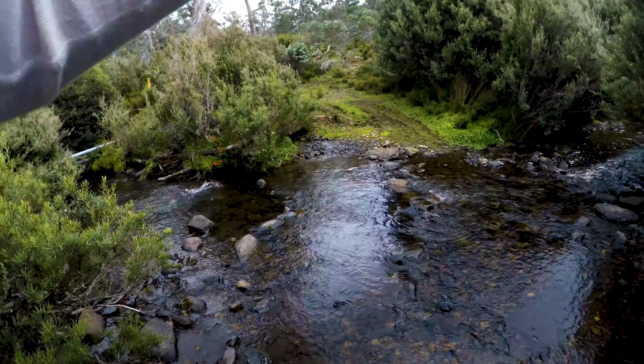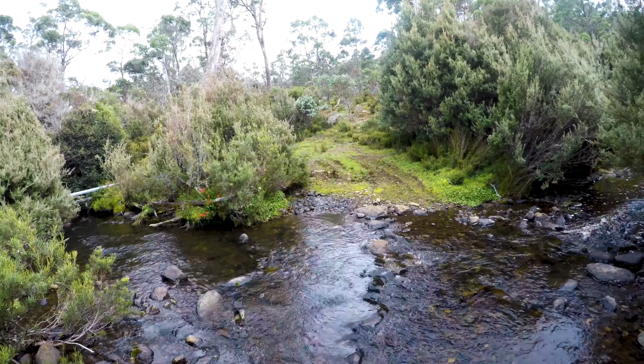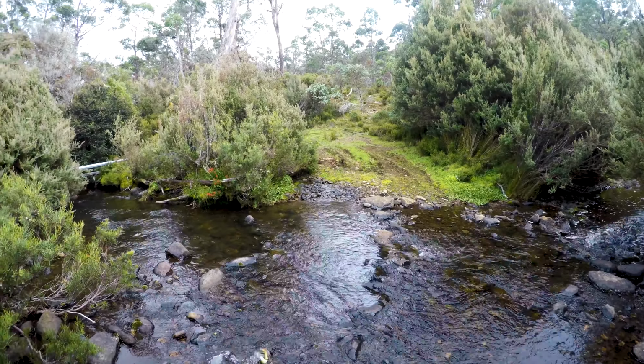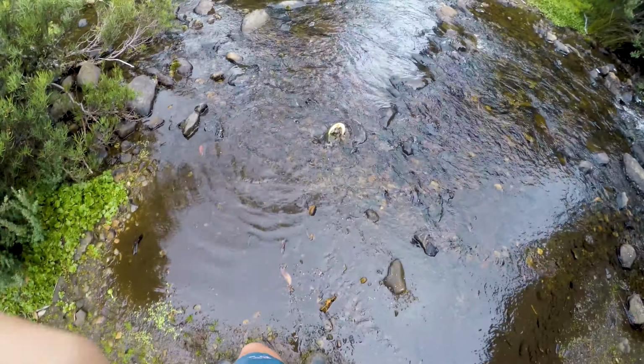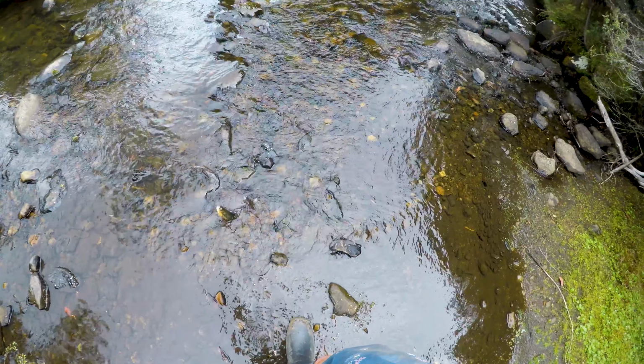There's one. There's first fish of the day. Beautiful little brownie. Alright, took the dry, took the elk hair.